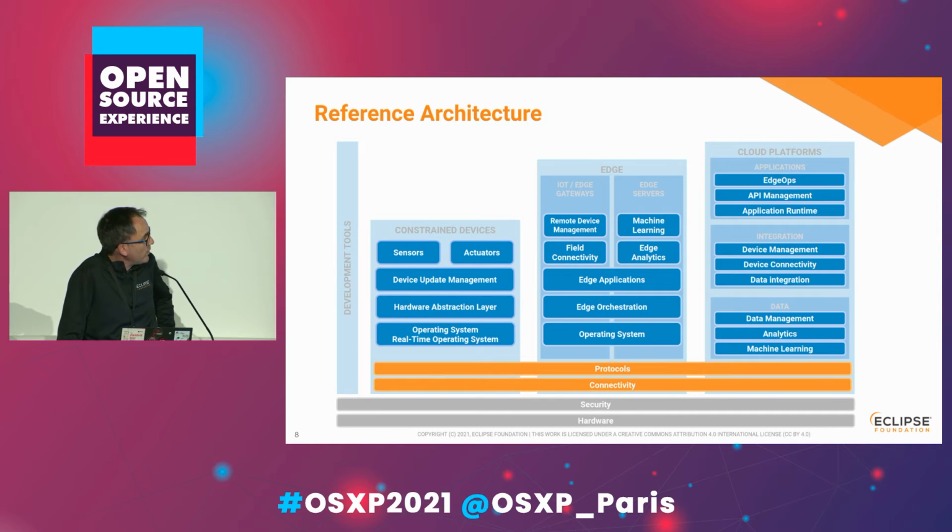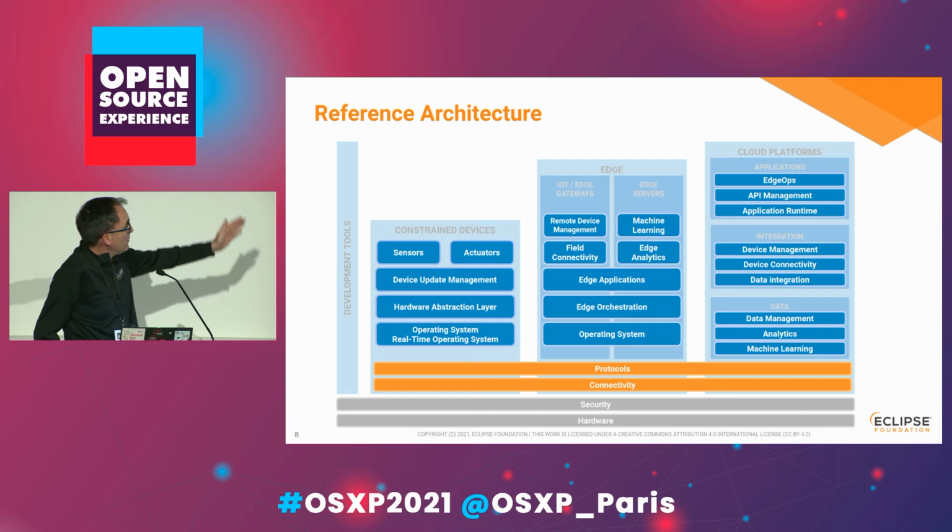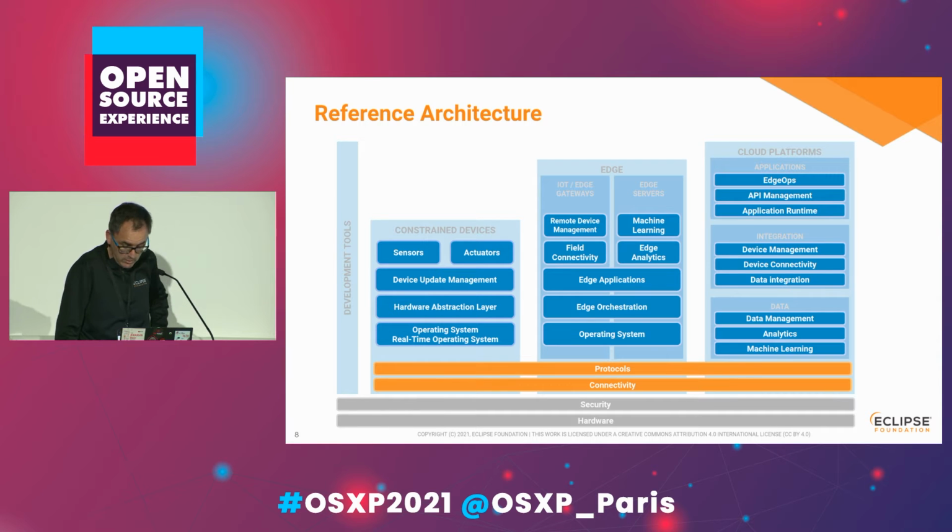So this is a reference architecture for an IoT and Edge stack. You might not even be able to see it very well, and I'm not going to talk about each thing here, just on a very high level. You have your constrained devices, your Edge applications and operating systems, and then your cloud applications. This reference architecture was dreamed up by members of the working group as a thought exercise. Over on the left, you'll see development tools, which is an area we cover as well. I'll talk about that more in a moment.